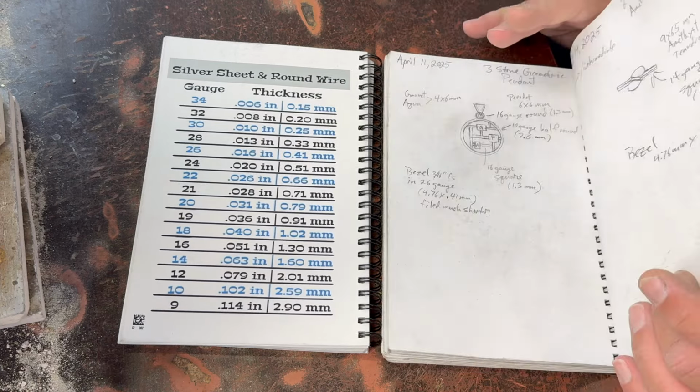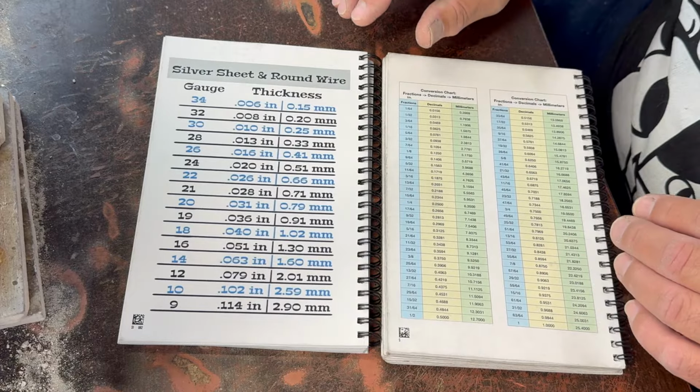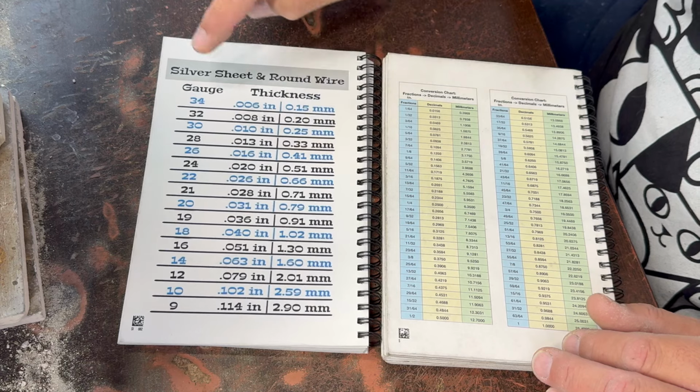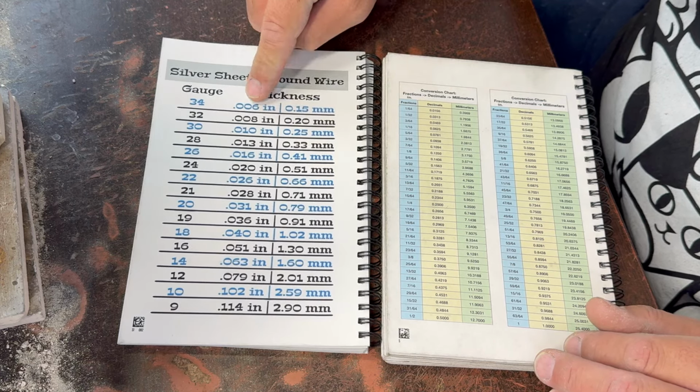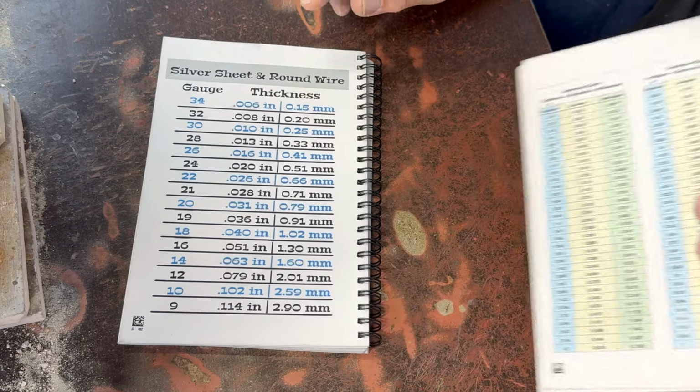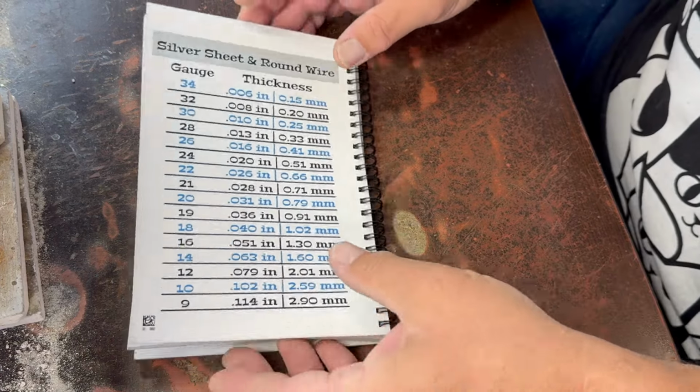And I just filled this book up, so I might have to order myself another one of those. But I'll keep this around so I can still use that guide. This one has American wire gauge to inches to millimeters, which a lot of people overseas tell me is useful. So that's the one I broke open for my newest projects.